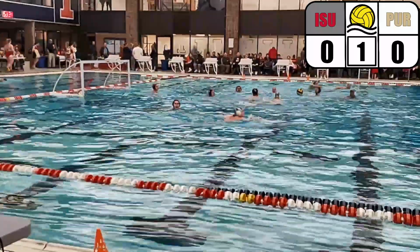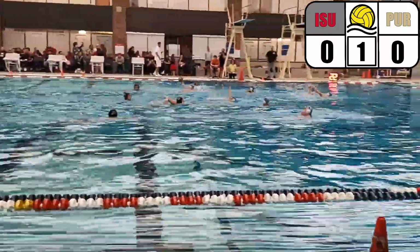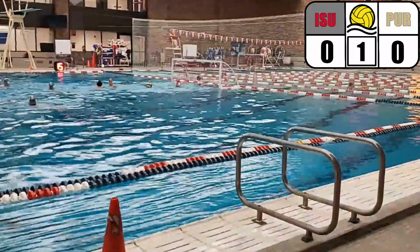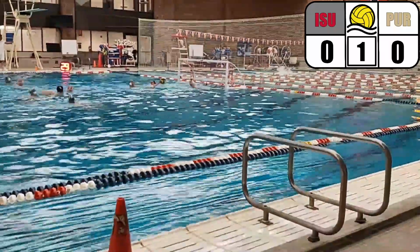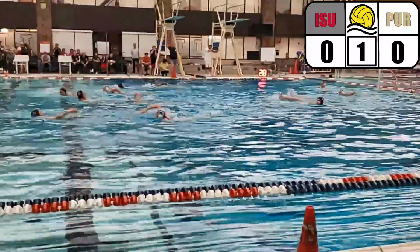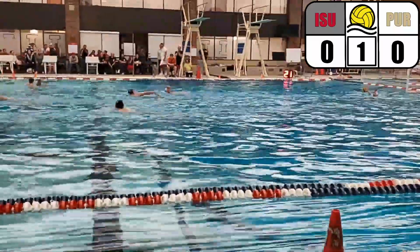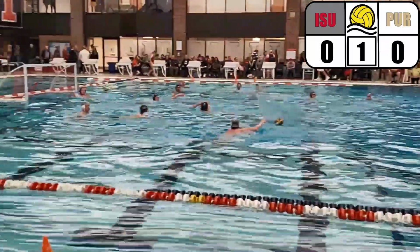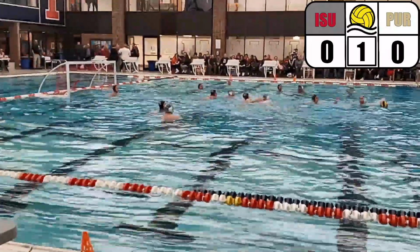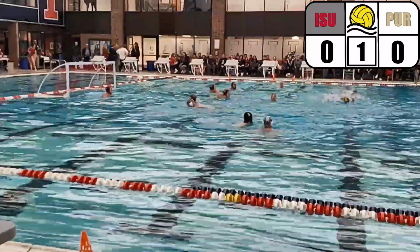Steal, Illinois State. Illinois State ball. Illinois State gets it in the center. Oh, regular foul. Stolen by 18. Good steal. Purdue ball. Number four has it for Purdue. Left side. Up to Sam, number 10. Has it up top to 18 on the right wing. Gets it back up top.